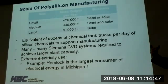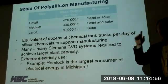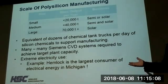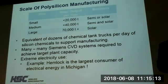The medium-sized plants, where Hemlock sort of falls into play, right? These are in the neighborhood of 40, 50,000 ton a year, again, servicing both semi and solar industry. And then there are now some giant plants in Asia that are in excess of 70,000 ton a year. And they're really driven at servicing the solar industry. Now, how do you run a plant like this? You got to have a lot of chemical. We're going to get 70 tons of solid from gas. Well, now we're talking a lot of gas, right?